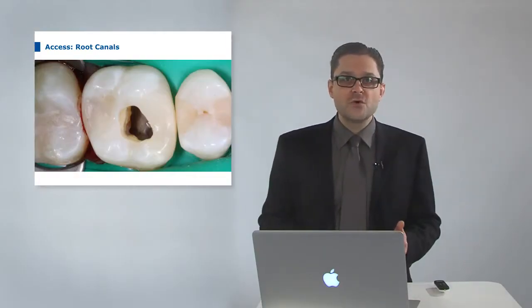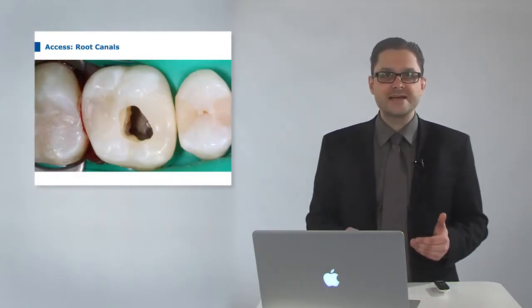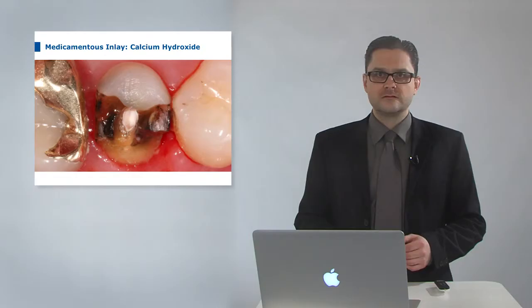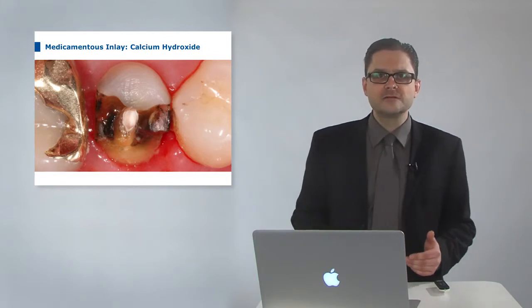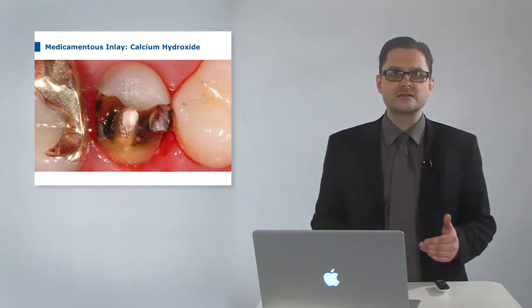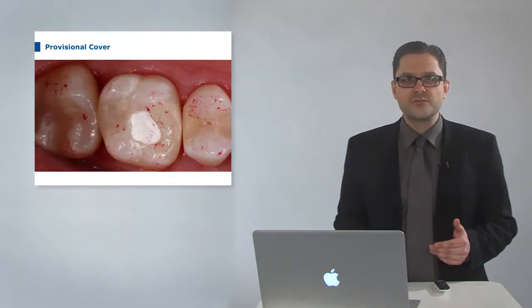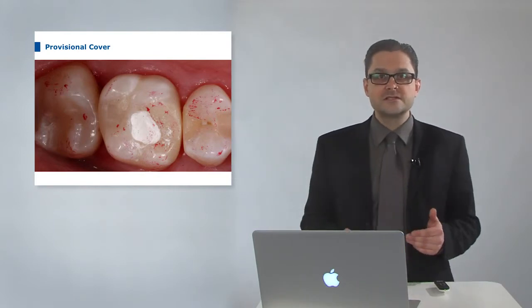After the soft tissue has been removed, bleeding has stopped. The canal access is now visible. The root canal is filled with the medicamentous inlay calcium hydroxide. It is a long-lasting antibacterial paste killing a wide range of bacteria. You can see the applied medication here, white in a singular root canal of a premolar. The tooth is then provisionally covered with cement.